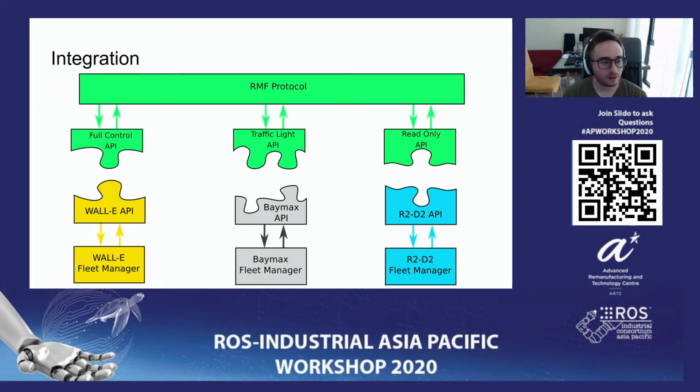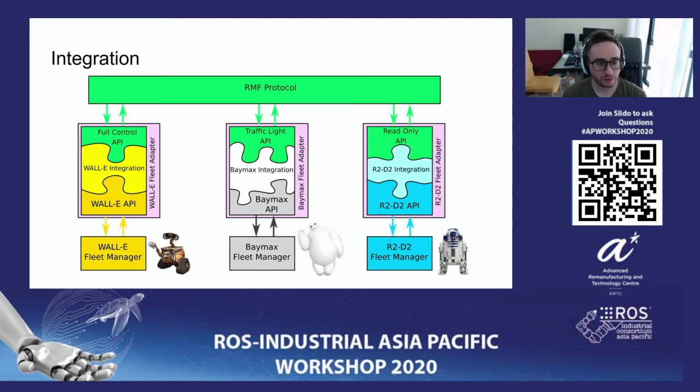So what you do is you have these three different fleets and these three different APIs, and they still don't fit together because none of these APIs knew about each other when they were being made. So, as a system integrator, your job is to just create this middle puzzle piece that ties together the fleet API with whichever RMF API is the most appropriate for your system.